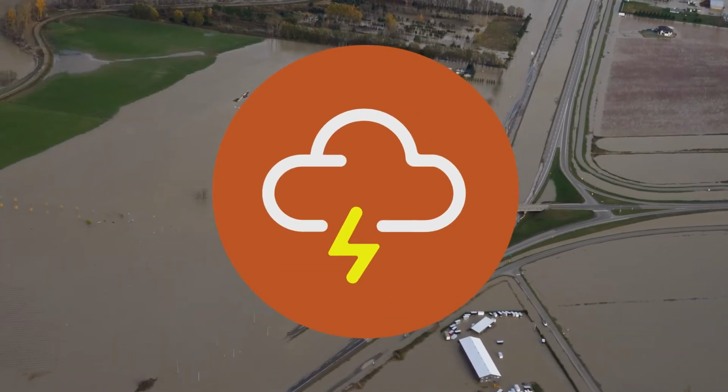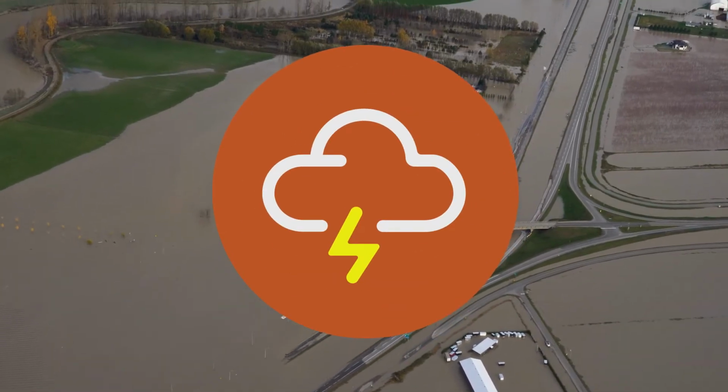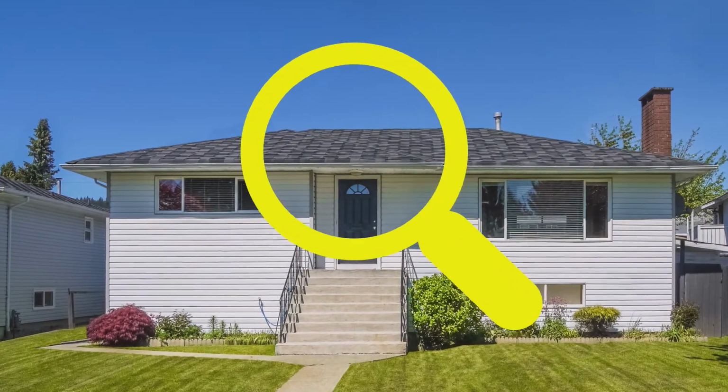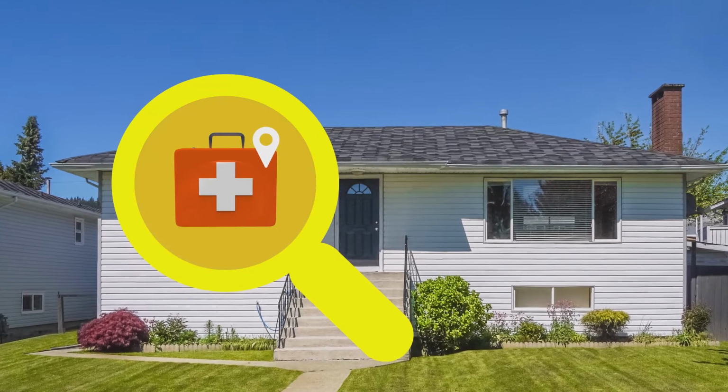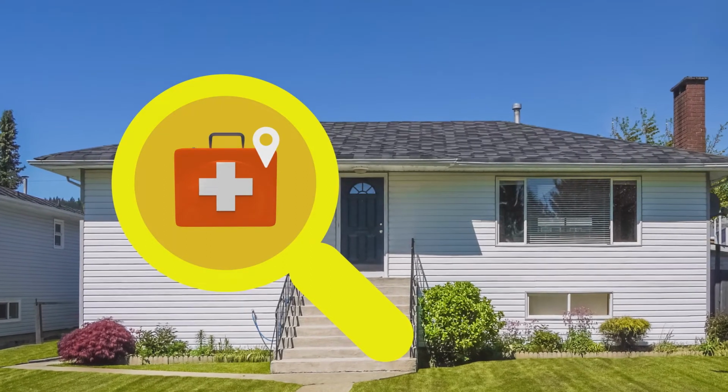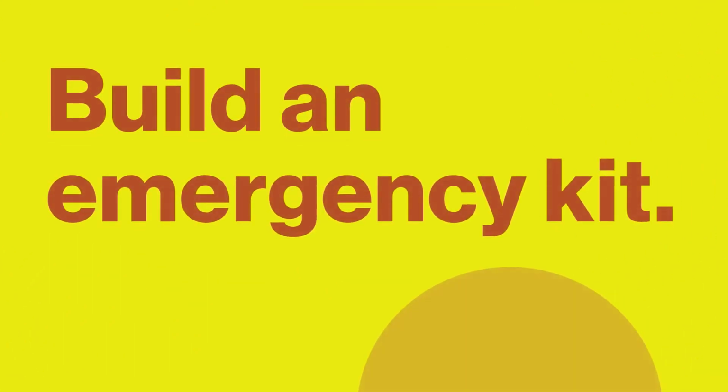Disasters can strike at any time, anywhere, including in your community. Whether you need to leave your home or shelter in place, having a proper emergency kit that is portable and easy to find will ensure you have what you need to keep you and your household safe. In this video, we will look at what you need to build an emergency kit.